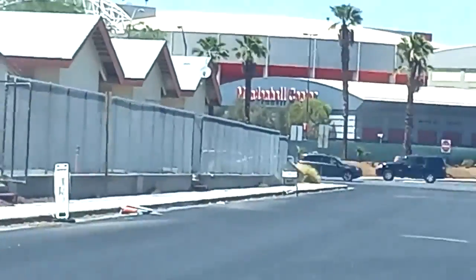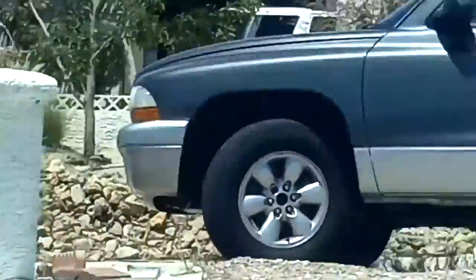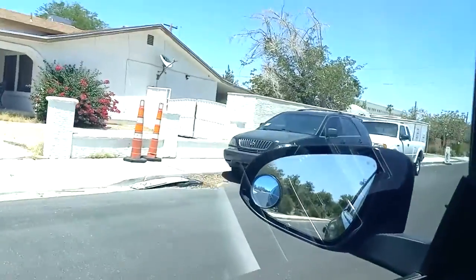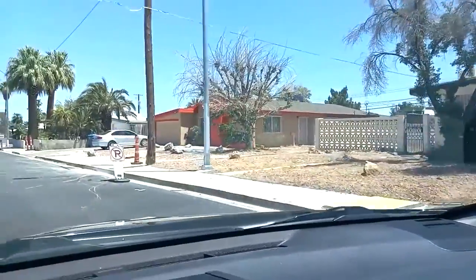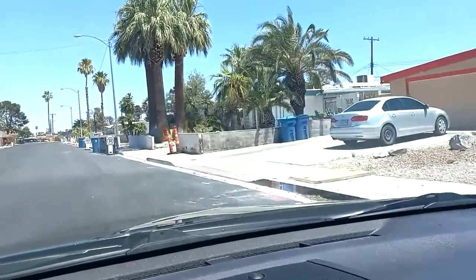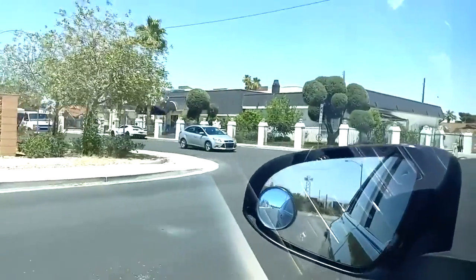That's where the Rebels play, and they have all kinds of concerts and everything in there. So that's how close you are to all this stuff in this area. It's just such a great location, not just because the housing is really affordable, but also because the housing affordability comes right next to great features in the community. And this house right here is a real interesting one.